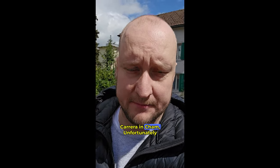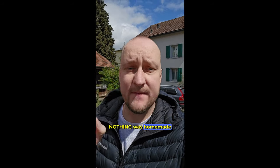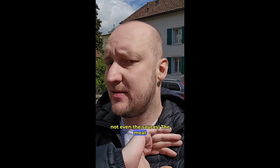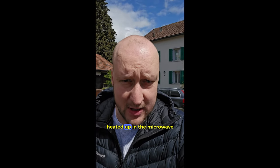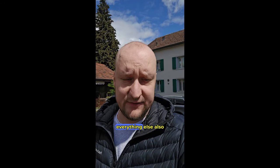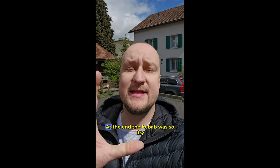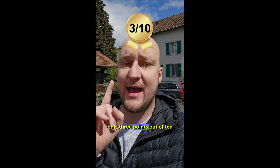Carrera in Cham. Unfortunately, this was a disappointing kebab. Nothing was homemade, not even the sauces. The meat, minced standard meat from the factory. The bread was heated up in the microwave. This is a no-go for me. And everything else also pretty standard. At the end, the kebab was so dry, I almost couldn't finish it. Unfortunately, only 3 points out of 10.